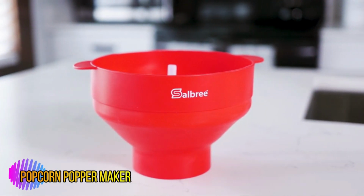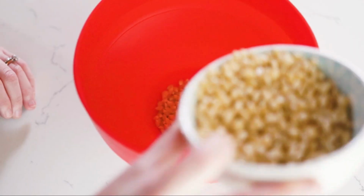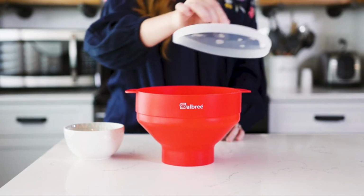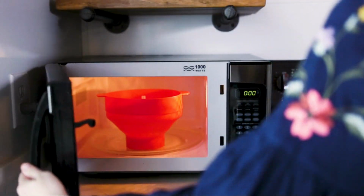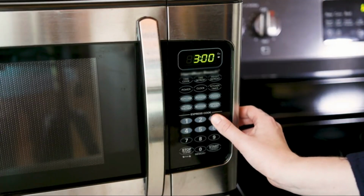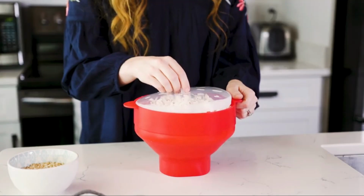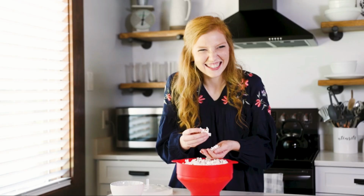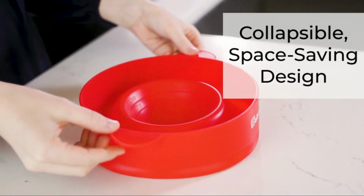Popcorn Popper Maker. The most colors to choose from. We're sure to offer your favorite color. Collapsible space-saving design allows you to store the popcorn maker in a small drawer and is perfect for RVs and college dorm rooms. Convenient, easy grab handles. The Salisbury popcorn maker has built-in handles that make it easy to remove from the microwave. Always use caution with removing hot products from a microwave.